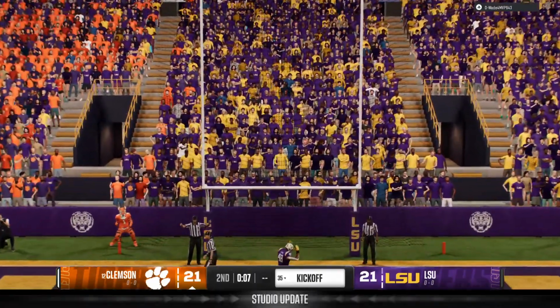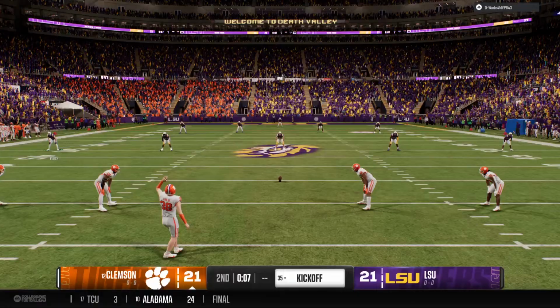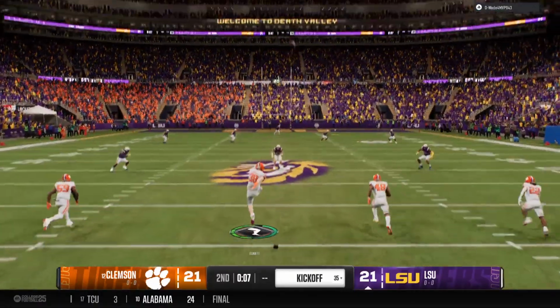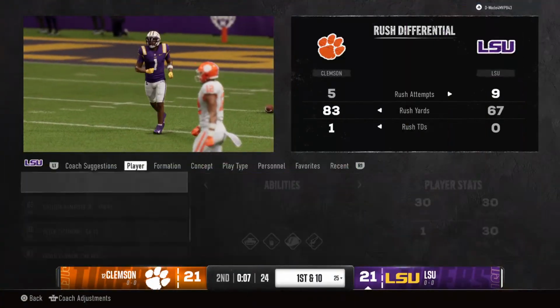And the point after is good. The extra point is good. You get that touchdown right before the half, build the momentum, and the last thing you need to do is mess it up by allowing a big kickoff return. Not going to risk a return here. He'll make the fair catch.